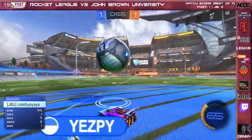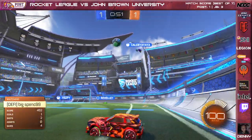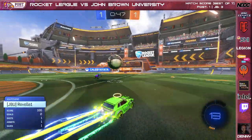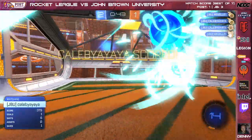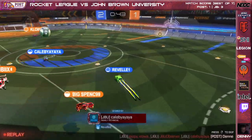Now here's klowa. Shot not fast enough. Caleb trying for some extra touches here. Gets bumped off. This is dangerous. Low's out of boost. On the top crossbar. Coming in, and Caleb scores for John Brown.